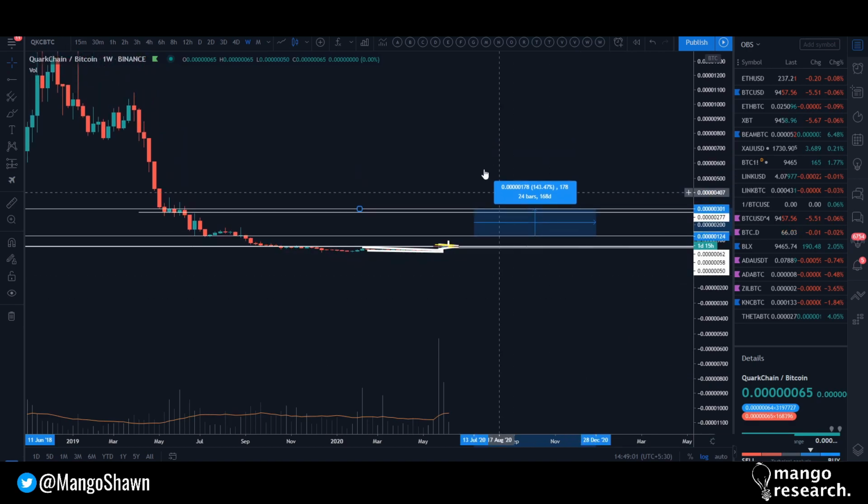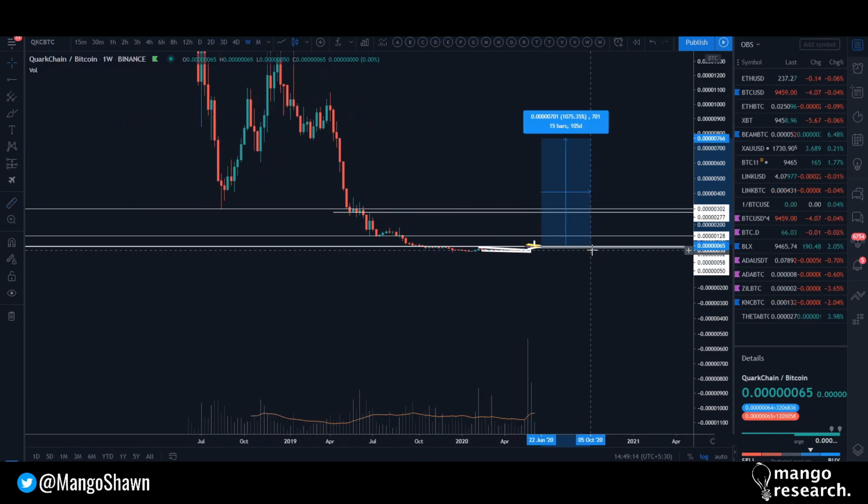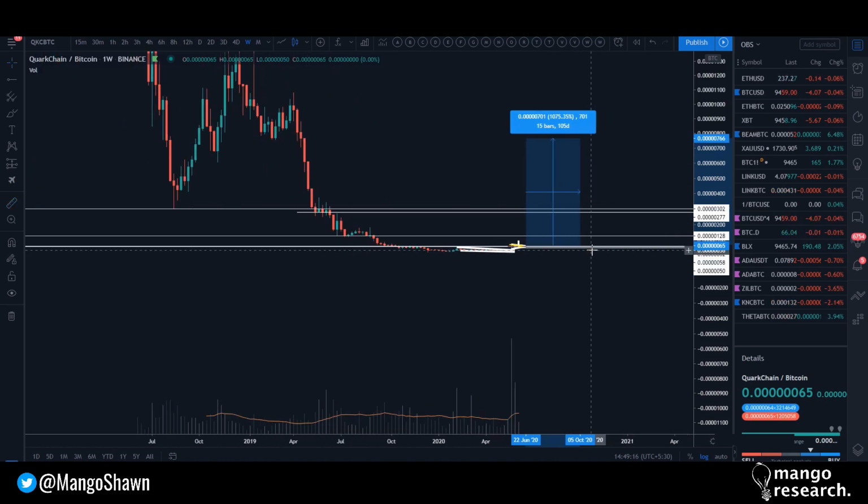After that, perhaps all the way to around 766 Satoshi, and that, ladies and gentlemen, could mean a 1000% move, right? But this is going to take time. This would entail us having an altcoin rally. Well, maybe, just maybe.